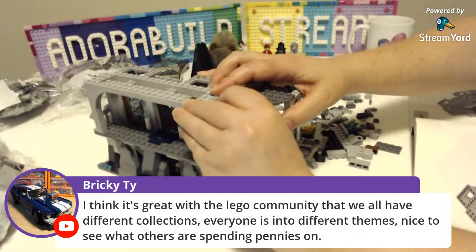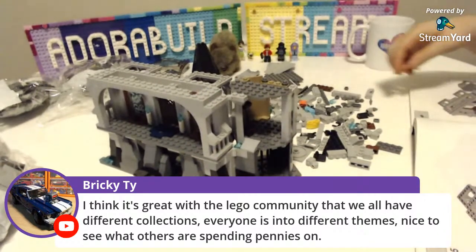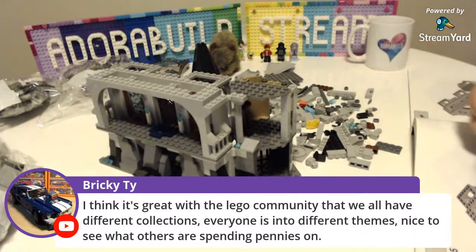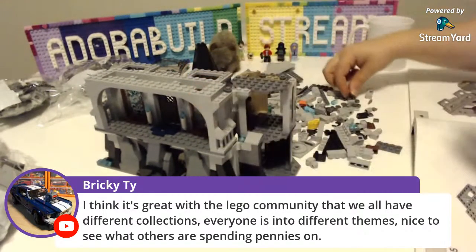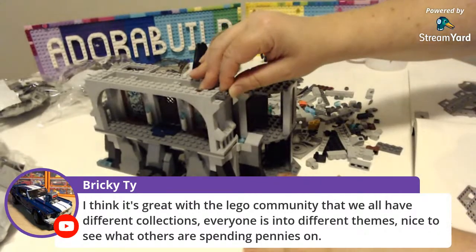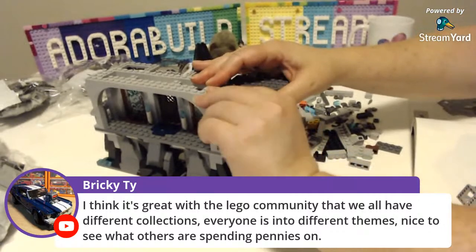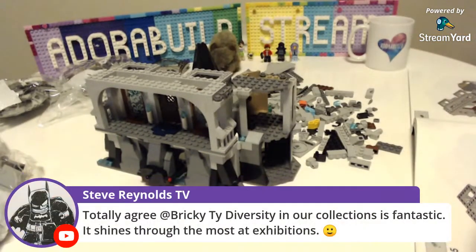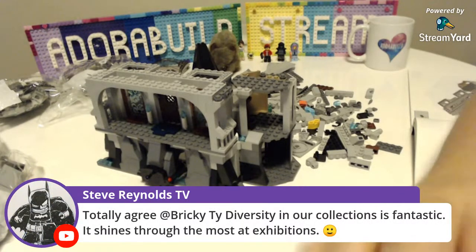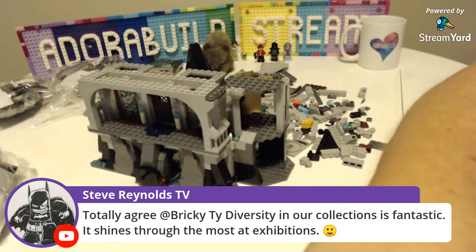Especially things like the Creator Expert modulars, that I don't really have, but I think that they're all such beautiful buildings. It's so nice to see how different people incorporate them into their cities as well. So I just enjoy the creativity. Yep, Steve's saying the same thing. Diversity in our collections is fantastic. Shines through the most at exhibitions.